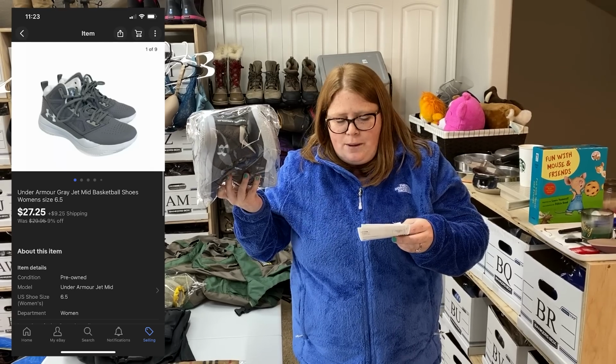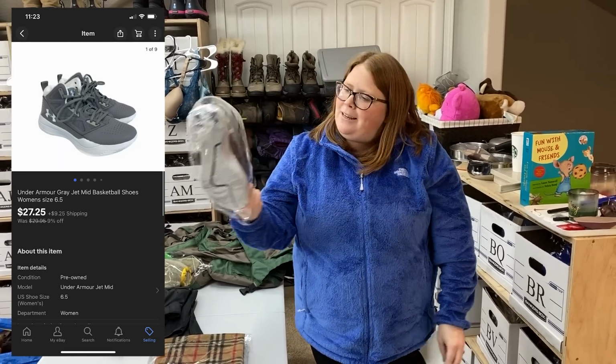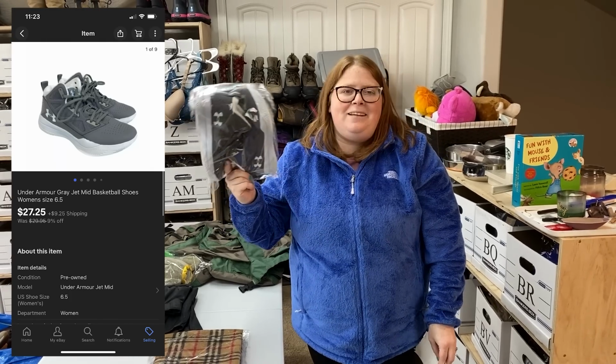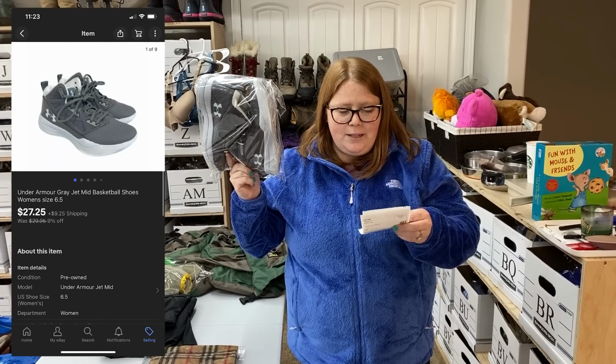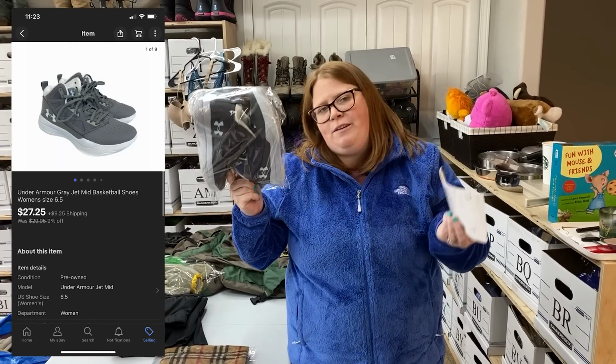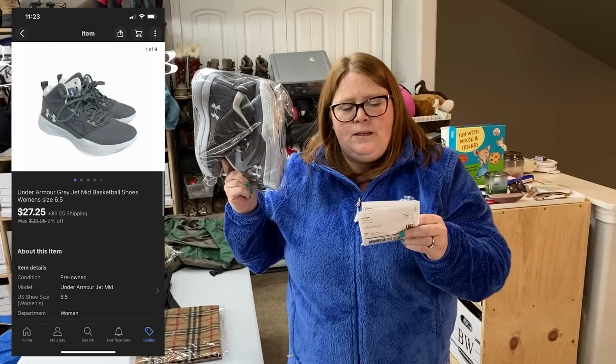When I got home, I found out they were women's, not kids. I just didn't think they'd sell well, but they did. I paid $4.99 for them since they were in the kids section, and they sold for $27.25 plus shipping. I think this was eBay.